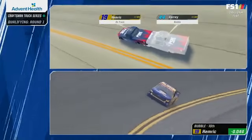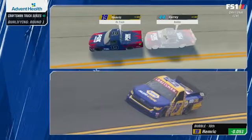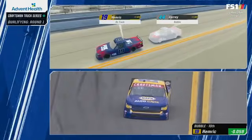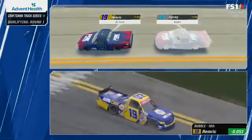Well, he told me the reason he came to the Truck Series was Bill McAnally offered him this ride, and he knew he couldn't turn it down. You saw what Christian Eckes did in this 19 truck last year. He wants to be a threat to win races every week, and he wants to be a threat to win the championship. So I'm really looking forward to seeing what he can do. 100%.